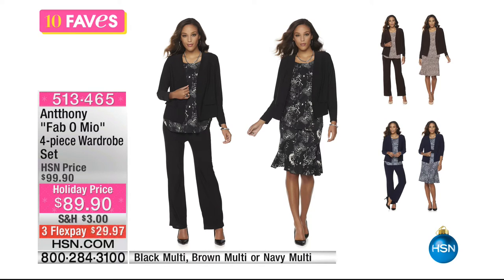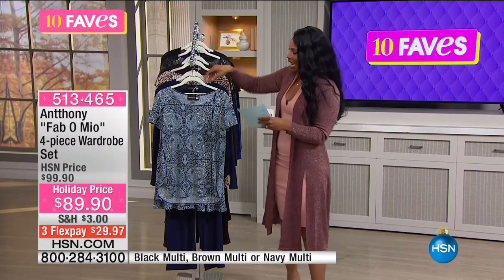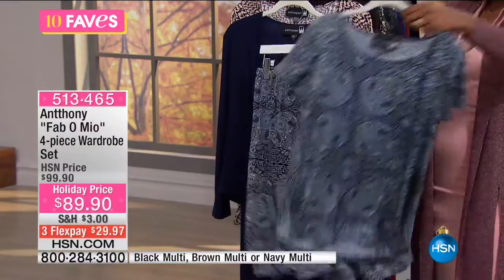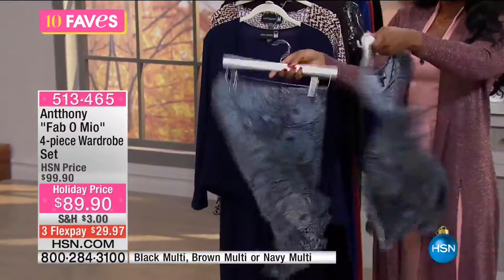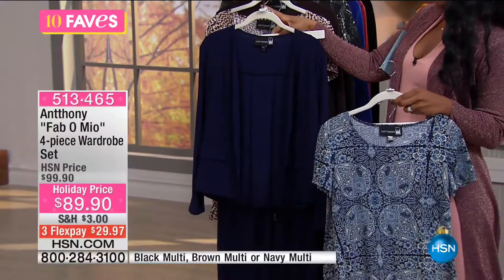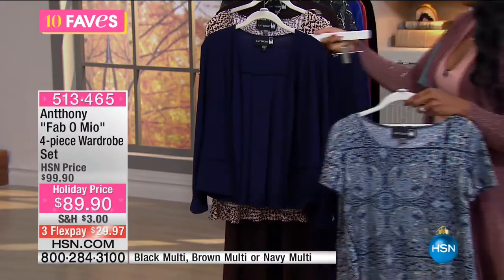Now, the tee and the skirt are prints, and then the jacket and the pant are solids. I got a little bit confused there, but there you saw the picture. So we've got it for you in this navy multi. So here is the tee and the skirt. These are gonna be your prints. And then we have the jacket and the pant. And these are gonna both be your solids. So it just makes it very easy for you to mix and match and wear.